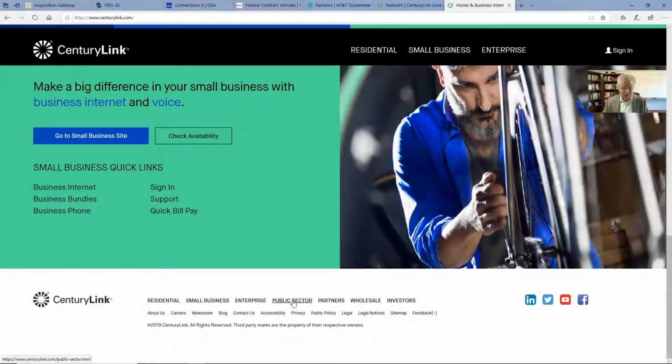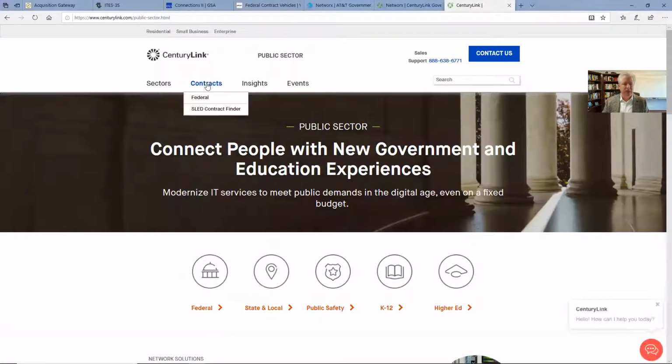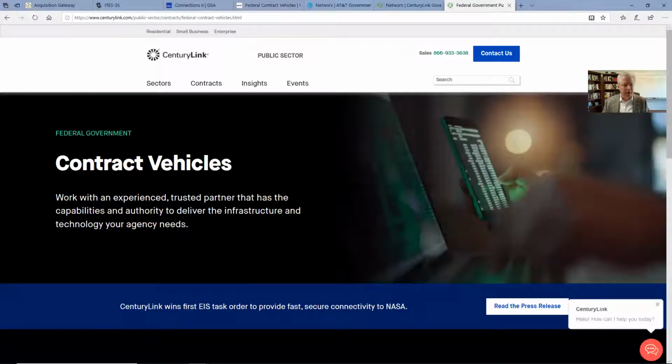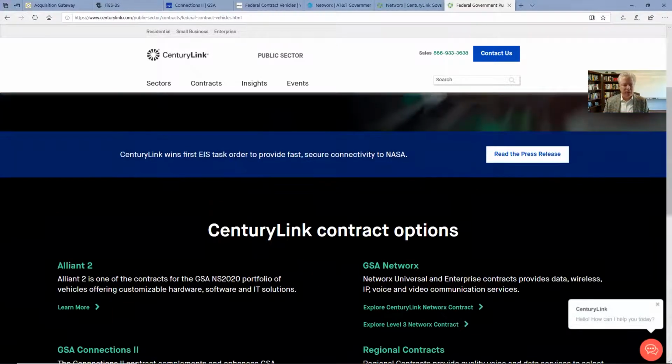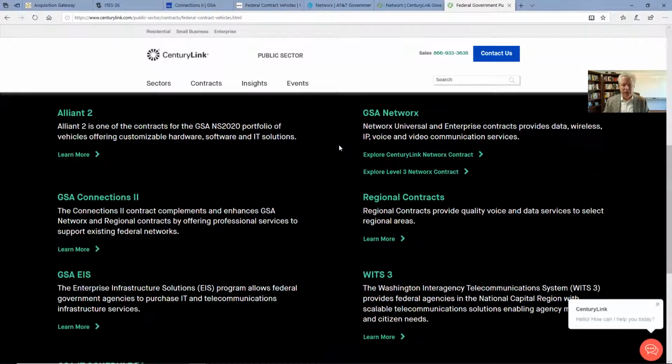Here's public sector, right? And that's good. Let's start there. If you see public sector, now I can come in here. Great. That's exactly what I was looking for. Public sector, federal contracts. So here's the contract vehicles that CenturyLink has. They were good enough to land network. So let's see what else they have. There's EIS. So here, they're on Alliant, GSA Networks.